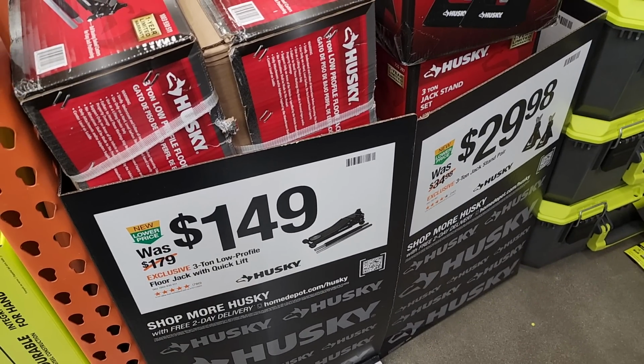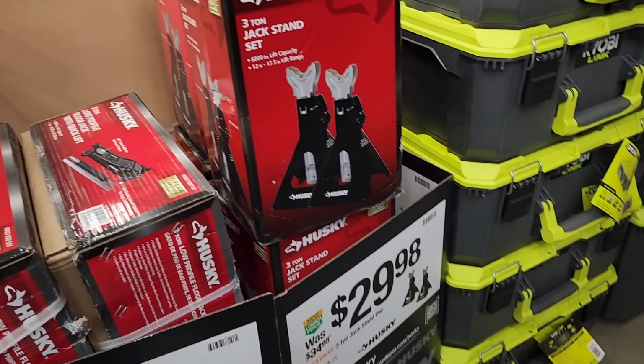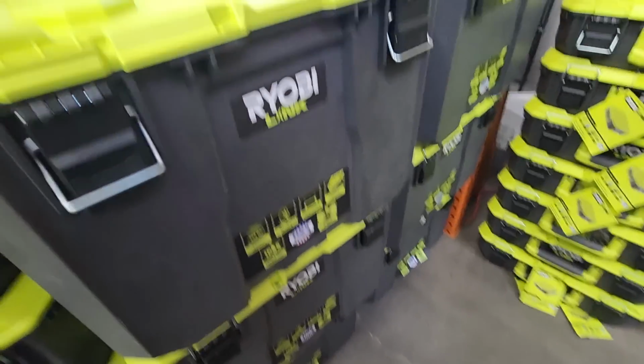Alright, so they got the 3-ton low profile jack, $149. That's actually not a bad deal. I do have these jack stands. These things are amazing. They're really nice. I really like the ratcheting part. Really nice stands. $44.97 for the small toolbox and $89 for the rolling one from Ryobi link.